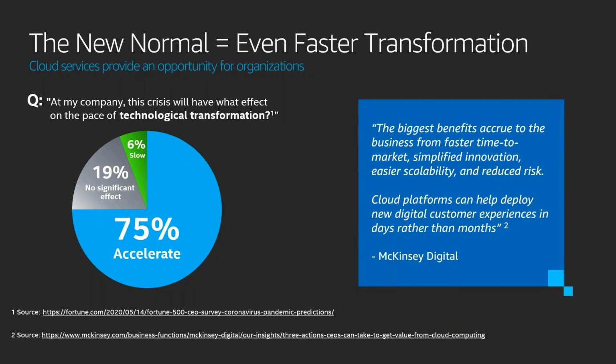There's this recent Fortune study that talked about how, in the midst of this pandemic, when the virus seems to be slowing down the way we interact in businesses, the pace of the need for technology transformation just continues to get faster and faster. And one of the things that we see in response to that, and this is backed up by this McKinsey quote, is that what businesses are looking for is the ability to move quickly and find the right types of technology solutions to drive their business forward. And cloud is becoming an integral and more important part of that equation as we move forward.